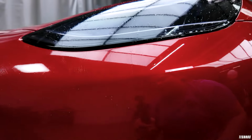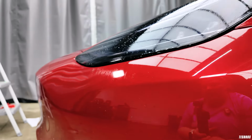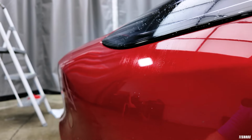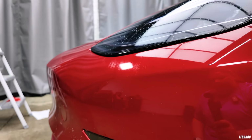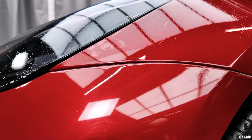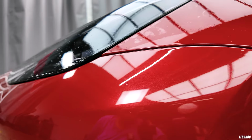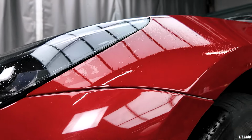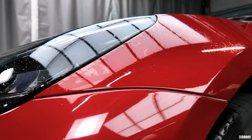Okay, so there's more rock chips over here. We got, can you see that? Yeah. We got more going on. But I do feel like it does kind of blur it a bit. It hides it a bit more because there's a lot in this area. I'm going to finish this out and then I'll get back to you.